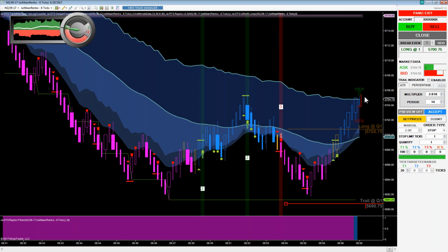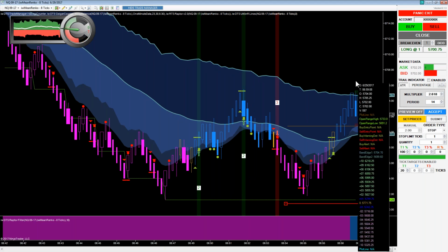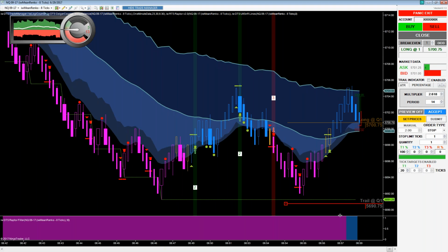All right, I thought I saw 5705 tick there. Come on, hit it again. I dare you. 5705 half is the number I need. Actually, 5705 three quarters. So we got a couple of ticks. Got to get a couple ticks above this high. Start flushing out some of the sellers.